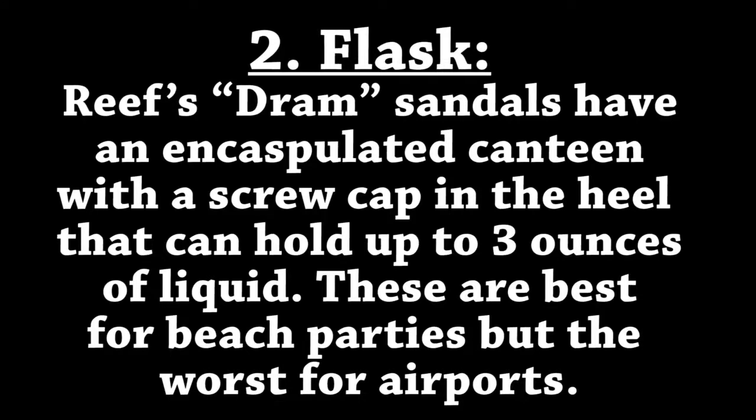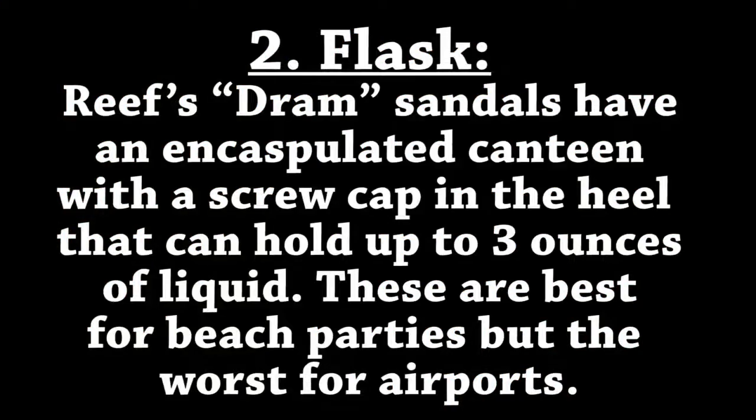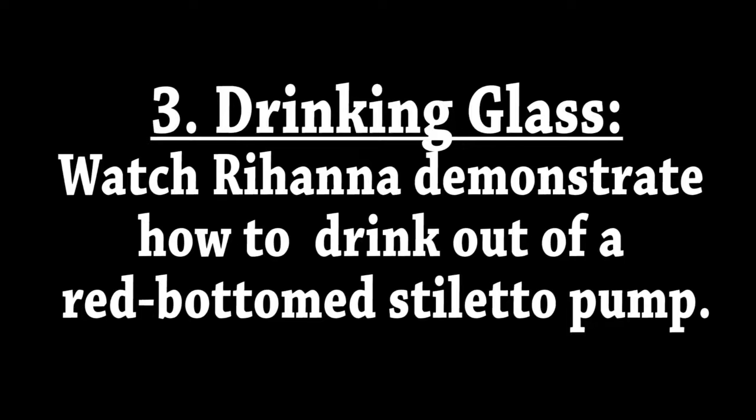2. As a flask. Reef Stram sandals have an encapsulated canteen with a screw cap in the heel that can hold up to 3 ounces of liquid. These are best for beach parties but the worst for airports. 3. As a drinking glass. Watch Rihanna demonstrate how to drink out of a red-bottom stiletto pump.